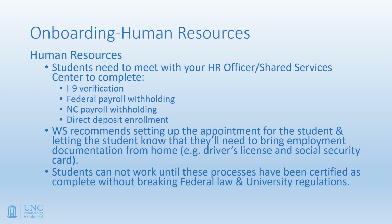The next section of onboarding deals with human resources. These are the items students need to complete in order to remain in compliance with federal employment law. These include most notably I-9 verification, payroll withholding on both federal and state levels, and for students who are employed under the university, not necessarily with our off-campus partners, they have to enroll in direct deposit. Students will need to do these with the Human Resource Officer or Shared Services Center for your department or organization.